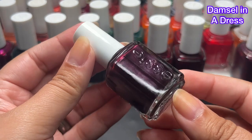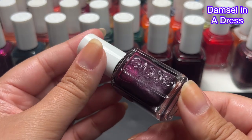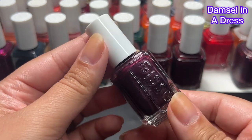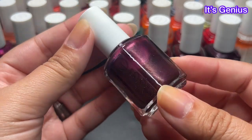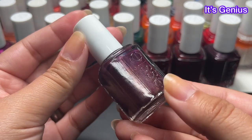Next up, we've got Damsel in a Dress, and this one might look a little bit more reddish on camera, maybe, but this one is actually more purple. This is a beautiful purple with a gorgeous shimmer running throughout. Next up, we've got It's Genius. Look at the shimmer in that one. I'm trying to catch the light. This one is really pretty.